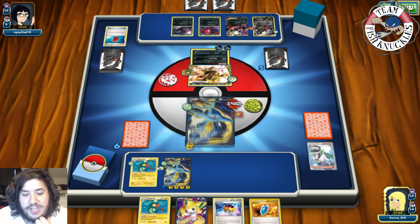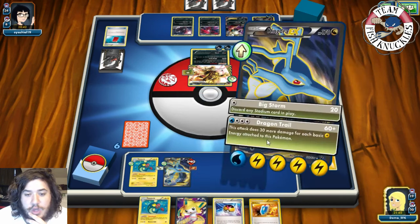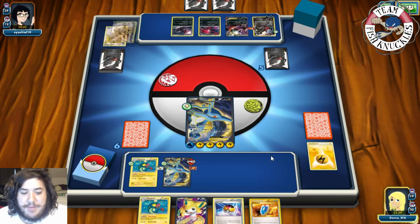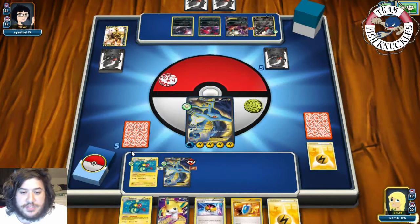We'll put a Light Energy in the active. We will retreat into this guy, and we will go for the Dragon Tail for the knockout. Okay, so Dragon Tail, knocking out the Zoroark. We'll go down to 5 prize cards. That's a lot of work for 1 prize card. We get a Lightning Energy, which is okay.